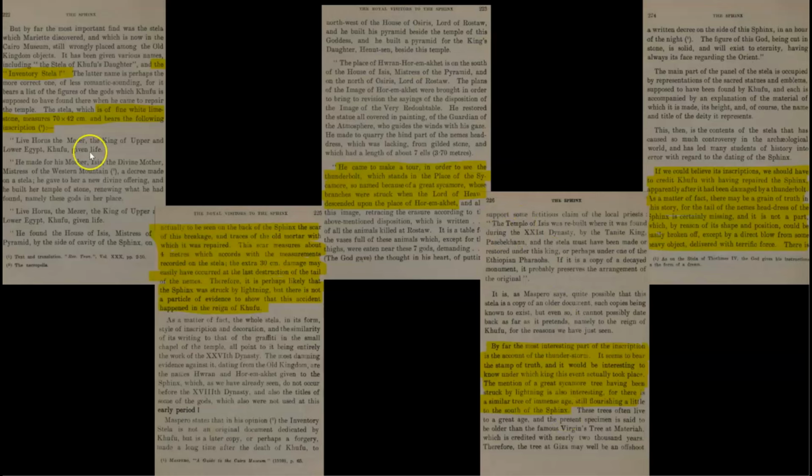So there is textual evidence from the Egyptian dynastic period of lightning strikes on and around the Giza Plateau, including one that may have struck the Sphinx and others that struck the sycamore trees.